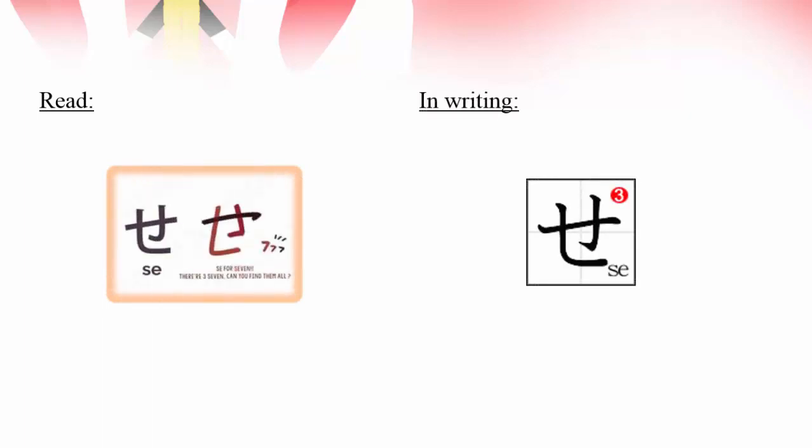The next letter is Se. In writing, in this letter, the second stroke you can pull a small stroke to the left, or not, it is okay. The third stroke starts with a straight line down. Near the bottom, it gradually bends to the left, and ends with a horizontal stroke.